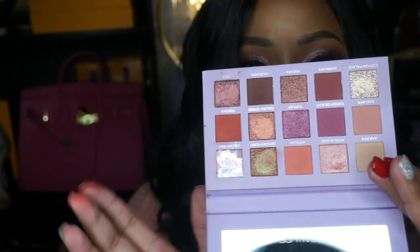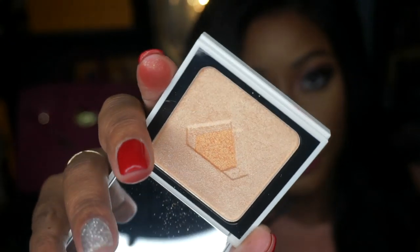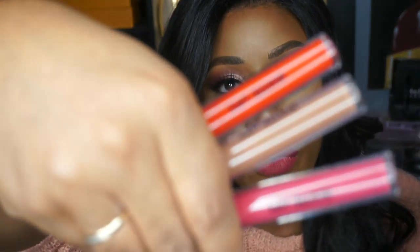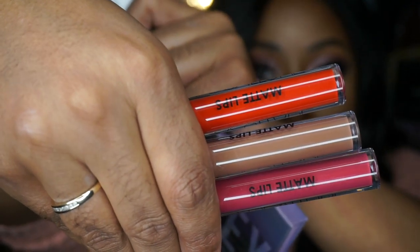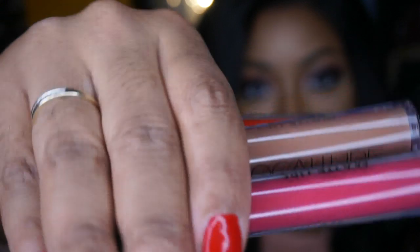But yes, let's go ahead and get into this video. I am absolutely loving everything about this makeup look. So I use their palette and their highlighter here. Their highlighter is the bomb. This is what it looks like. So pretty. This is one of their glow highlighters, and these are the three lippies that they sent over, three of their matte liquid lipsticks, in the colors 05, 46, and 01. Beautiful colors here. If you're into this look, then I suggest you keep on watching.